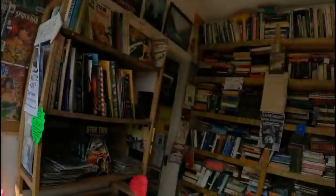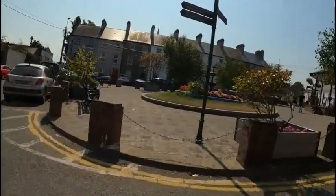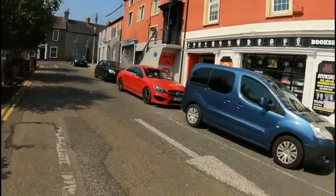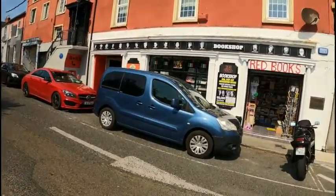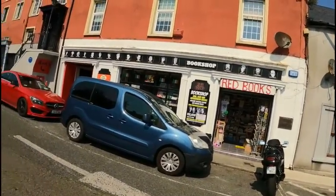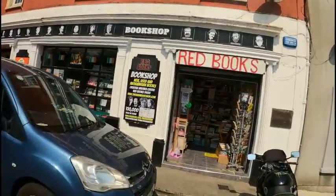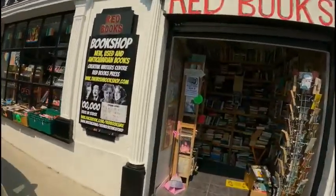So here's what I'm talking about. I'll go out a bit on the road and I'll show you what it looks like. So here it is from the outside. So it used to be just this one little nook, but then they've taken over the left side. There's the hours.